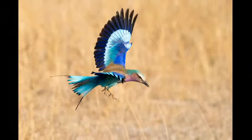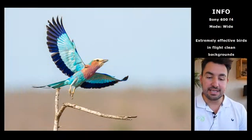This is a roller flying down. Rollers are birds that we all love to photograph. It's the kind of bird that's popular. It looks beautiful. We love them. We all love to get that ultimate roller photograph. And now you're able to do it easier than ever before.